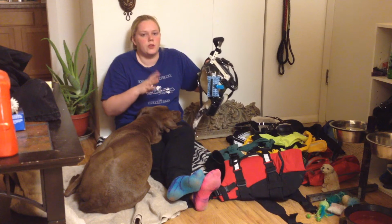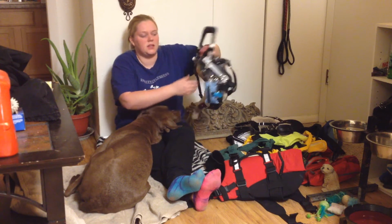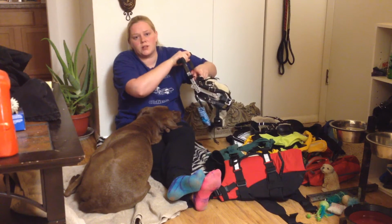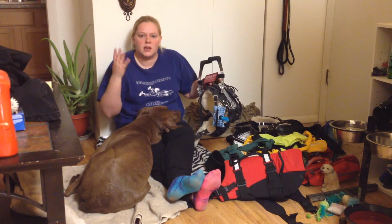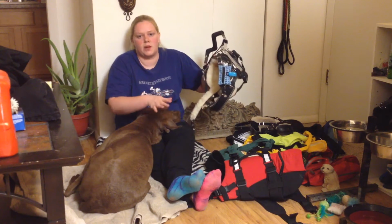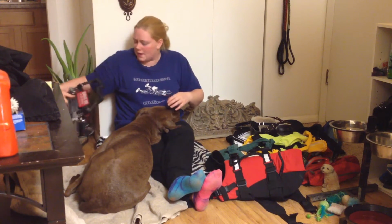I'm just going to go over the gear that I use with Colt. This is a BLD. It's an MSH mobility support harness. It has the bar so that I can brace on him when I'm getting up, getting down, things like that. If I get dizzy, I tell him to brace and we stop and I can brace on him. This one's really helpful. I use it all the time.